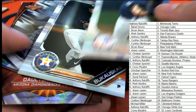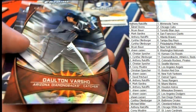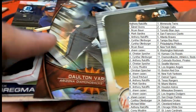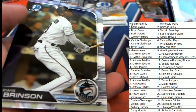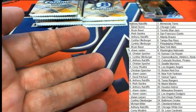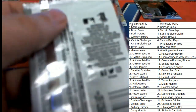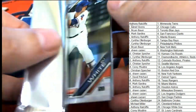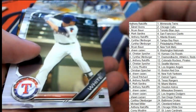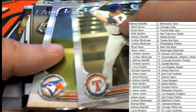Let's hit something big. Our first auto is getting ready to come out of here. Good luck with our very first auto. We've got 2 autographs in this box. What's it going to be coming out of here for us? Ho! What's it going to be?